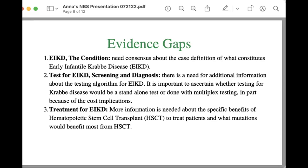And because Krabbe is so utterly devastating and only treatable if diagnosed prior to the onset of symptoms, we knew that we absolutely could not wait for Krabbe to be on the RUSP to continue our state advocacy efforts. But we also knew that we wouldn't be able to fill these evidence gaps without more states screening for Krabbe, at least not in a reasonable amount of time.